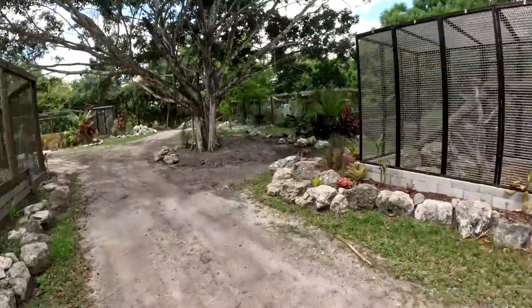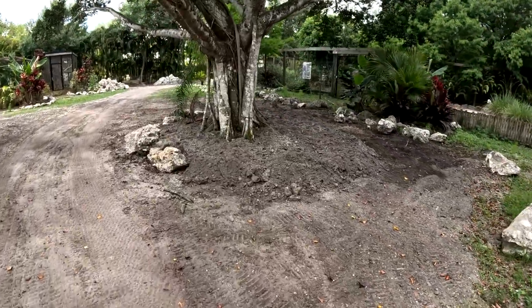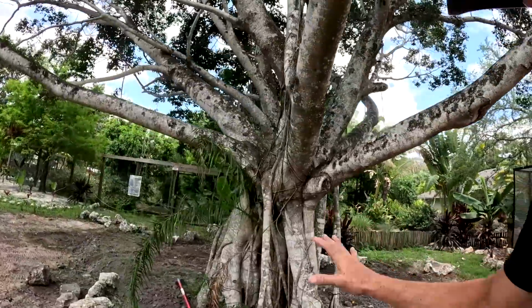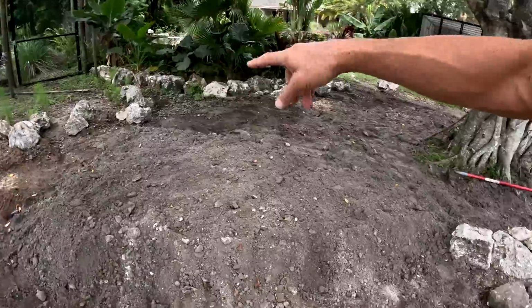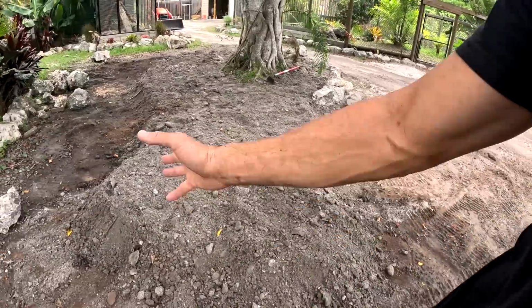Here's what I had to do. I put this dirt down here, okay, and then I had to spread it out best I could. So we're kind of framing this tree. You guys know I love this ficus tree here, and I'm just kind of raising the ground. We're going to put all these rocks around it. We're going to create a free form shape. I don't know if this is the shape it's going to take.